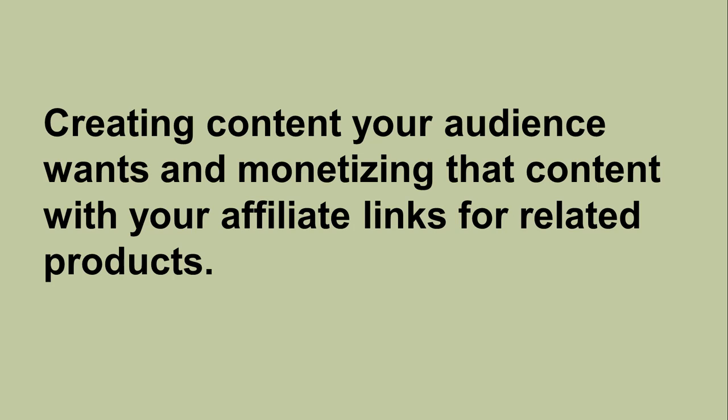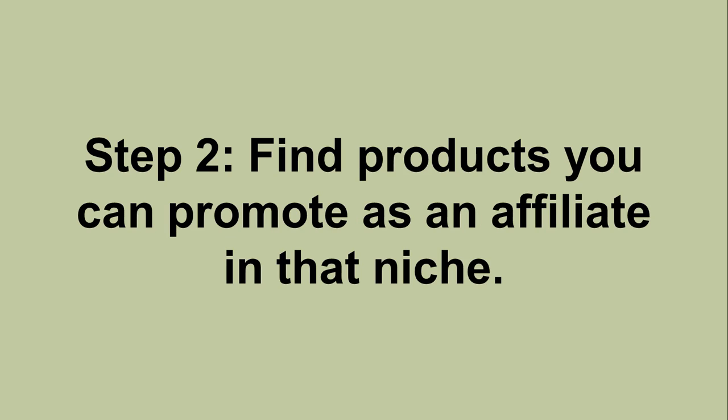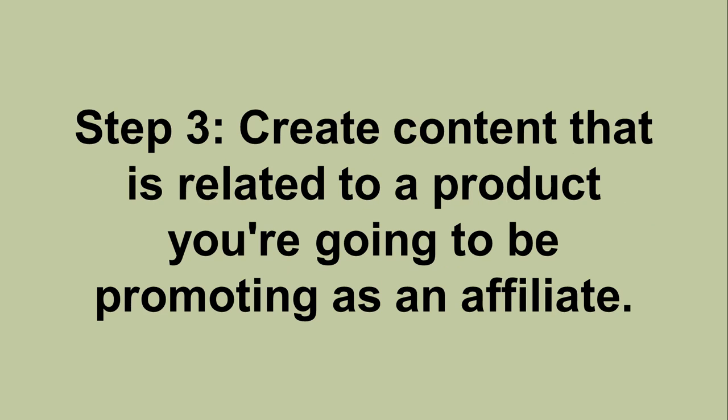If we break this down into steps, it would look like this. Step 1, find a niche. You can do this with a simple Google search or use one of the many software programs available that will help you find good, profitable niches. Step 2, find products you can promote as an affiliate in that niche. Again, you can search Google for these. Step 3, create content that is related to a product you're going to be promoting as an affiliate. Or you can also pay others to create this content for you if you're not great at creating content.